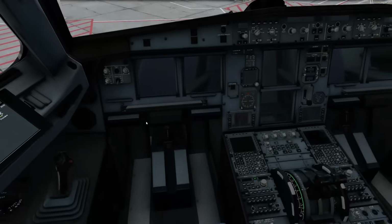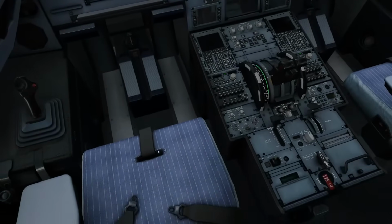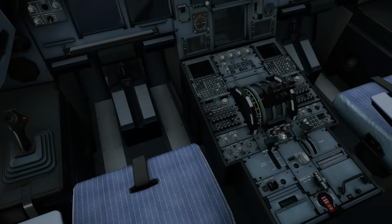All right, let's start with our pre-flight check. Parking brake is set, and the engine mode selector is in normal.